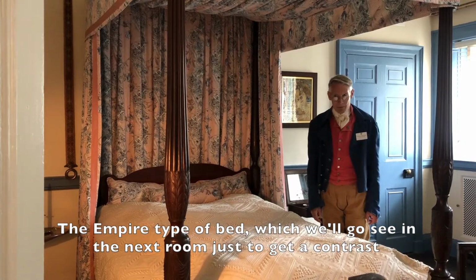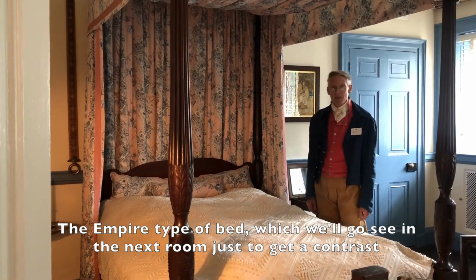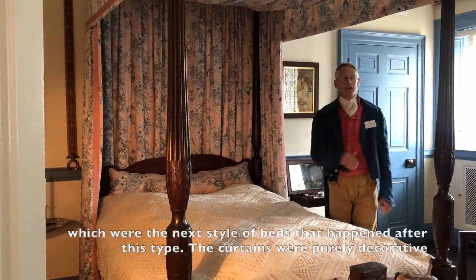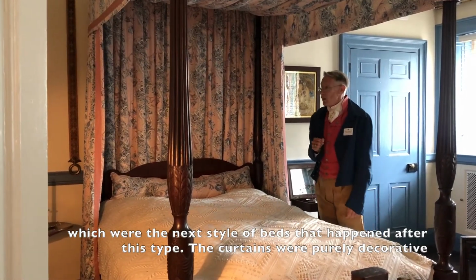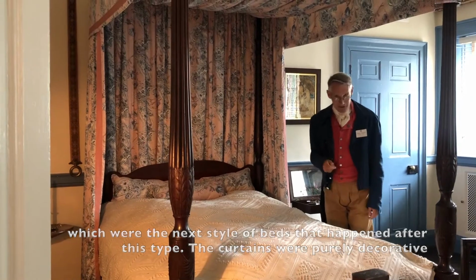The Empire type of bed, which we'll go see in the next room just to get a contrast, which was the next style of bed that happened after this type, the curtains were purely decorative.